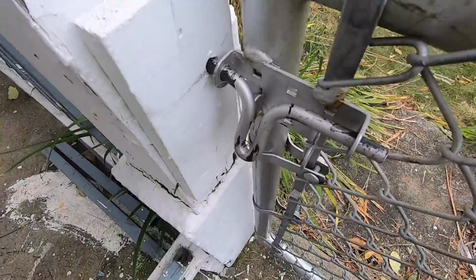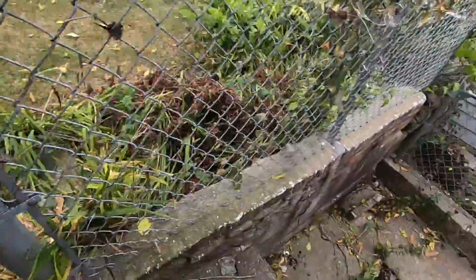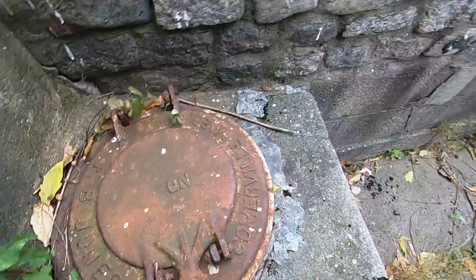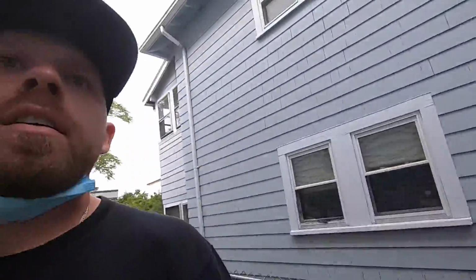Very secure locking system. Oh, very secure. That's where they used to put stuff, some beer bottles. A dead rat in there. All right, guys, we are out of here. I'm gonna throw this ladder on and get going. All right, job is complete.